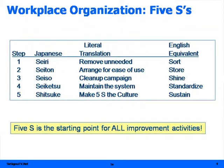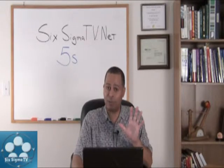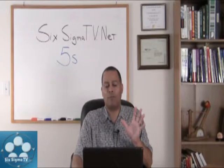Now, the 5S's, this slide here talks about the translation. This originated in Japan, and I can't even pronounce these words, so I'm not even going to try, but I can pronounce the English words, which are sort, store, shine, standardize, and sustain. Those are the 5 steps in your 5S. That's why it's called 5S.